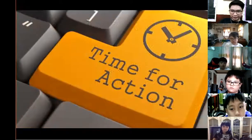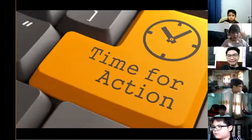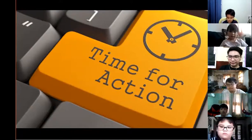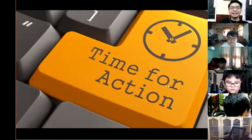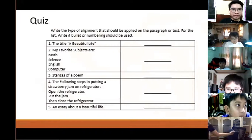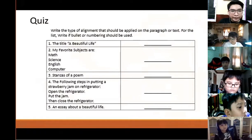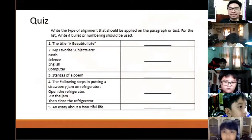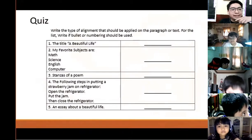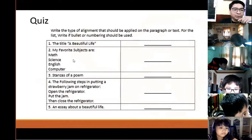This time, I want you to get your notebook because we will answer our sheet work for today. Ready na po ba ang notebooks? Ready na? If you're ready, let me explain to you our instruction. So in your notebook, I want you to write the type of alignment that should be applied on the paragraphs or text na nandyan. Actually, yung paragraphs dyan ay yung number 1, number 3, and number 5 lang. Teacher, anong gagawin namin sa number 2 and number 4?